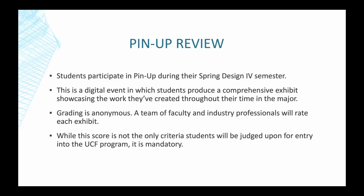More about the pinup review. Students participate in pinup during their spring Design 4 semester, at the very end, always really. This is a digital event in which students produce a comprehensive exhibit showcasing the work they've created throughout their time in the major. To be specific, the work includes work from Designs 1 and 2, with a lot of work from Designs 3 and 4.